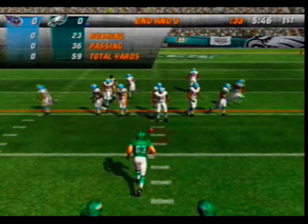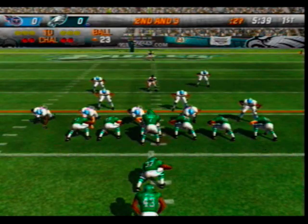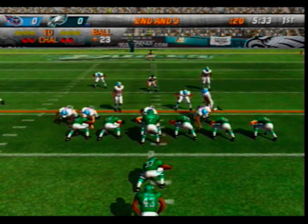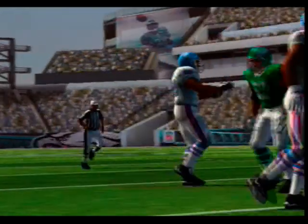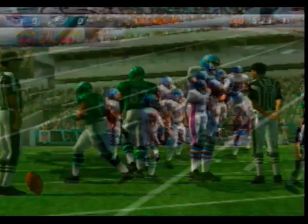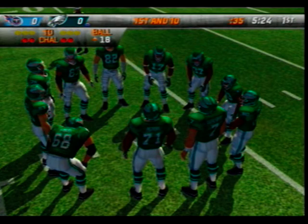Ball on the 23-yard line. The Titans with a four-man front. A little misdirection. Peppers comes up to make the play. Good pickup on the ground as they convert for the first. Here's the thing. They were looking run and brought the blitz. But the back just used his vision and elusiveness to avoid him and get past the marker.